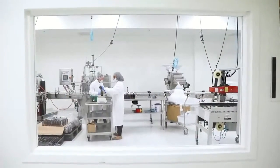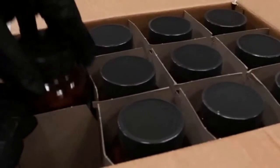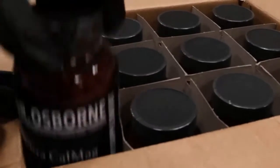And as always, we want to make sure you have access to high-quality, gluten-free products so that when you're looking for supplements to take, you don't have to worry about cross-contamination issues that could make you sick.